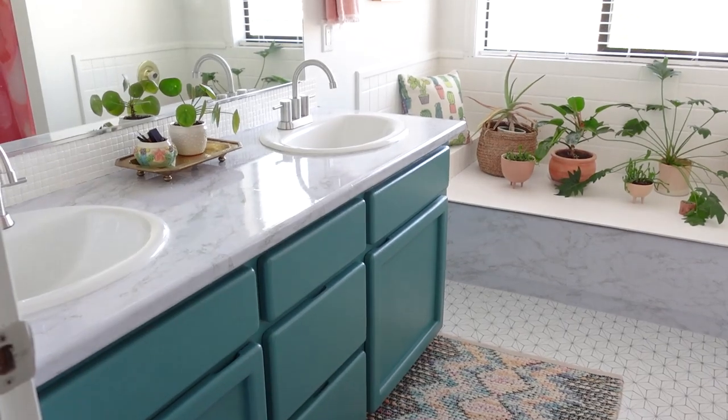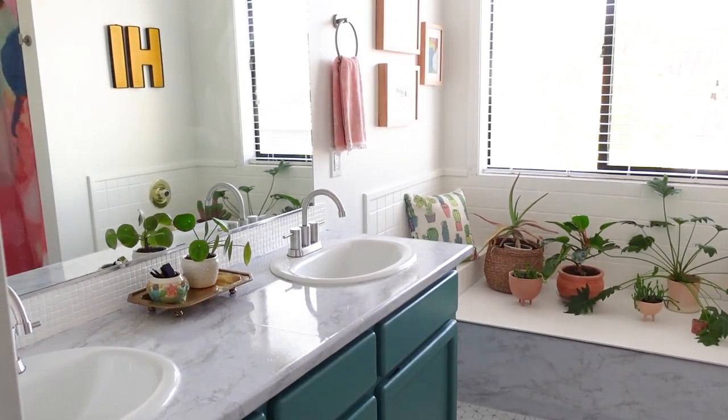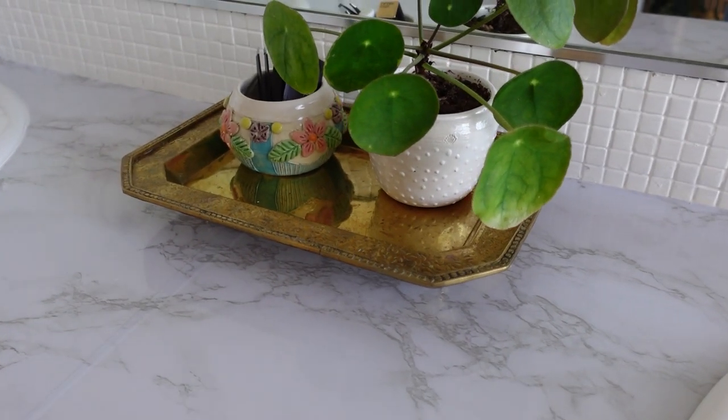Now you may recall this countertop was that Formica-looking countertop with the wood edge. It looked terrible in the white space and terrible with the cabinet color that we chose, so we knew we had to fix it up. I've seen a lot of tutorials where people use marble-looking contact paper as a way to fool the eye and make it look like you put in a marble countertop, and I will say it worked. So I'm definitely pleased with how it turned out.